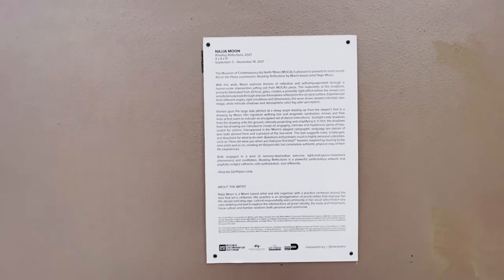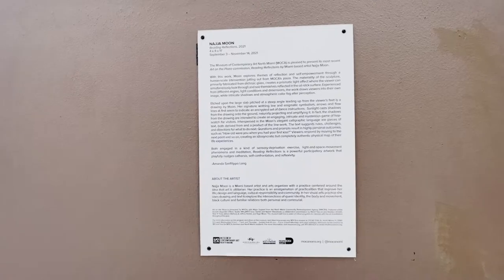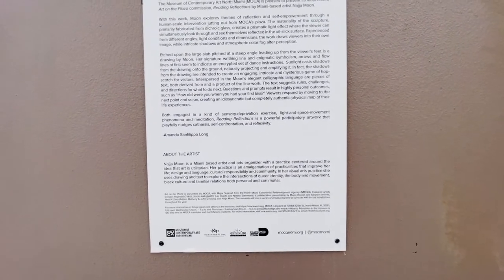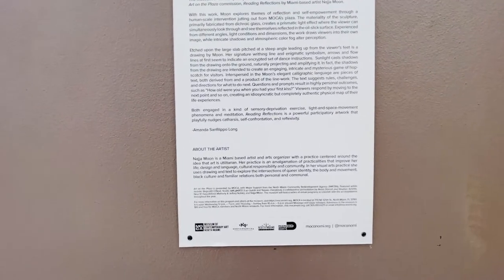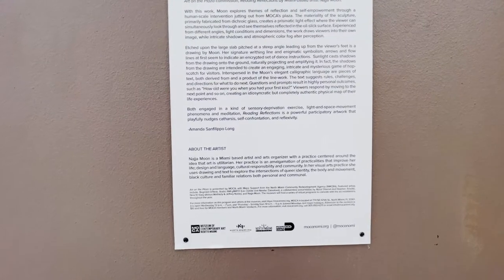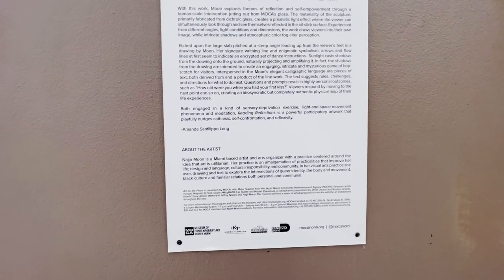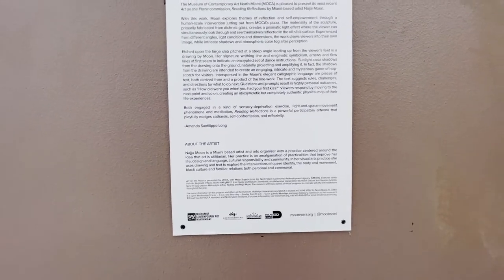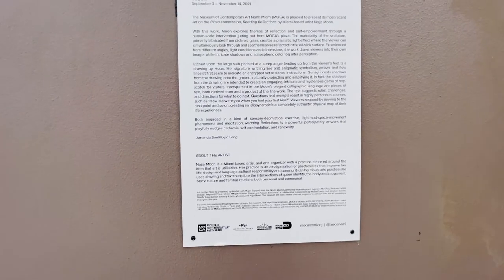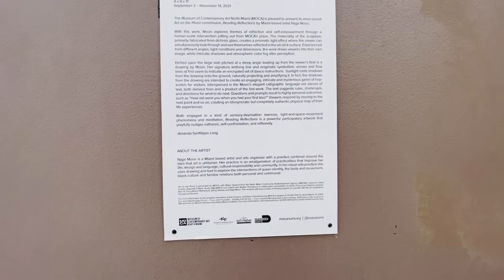Wow. That's exactly what I was thinking when I saw that work. About the artist, Najja Moon is a Miami-based artist and arts organizer with a practice centered around the idea that art is utilitarian. Her practice is an amalgamation of practicalities that improve her life, design and language, cultural responsibility, and community. In her visual arts practice, she uses drawing and text to explore the intersections of queer identity, the body and movement, Black culture, and familial relations, both personal and communal.